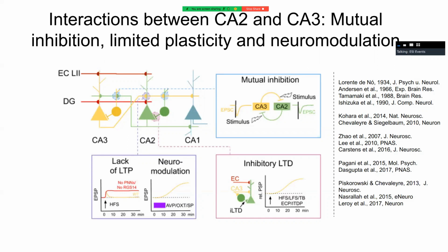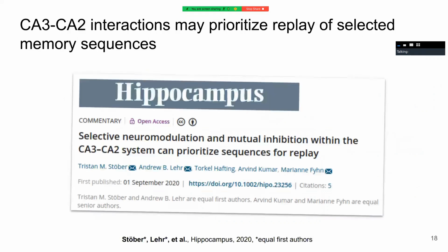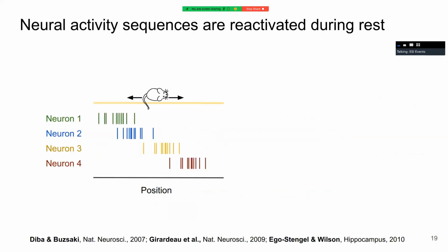All these insights which Rebecca mentioned are somehow not directly part of our theory, so we have to work to include them better. This argumentation we published in a commentary in Hippocampus 2.5 years ago, and I will briefly explain that.